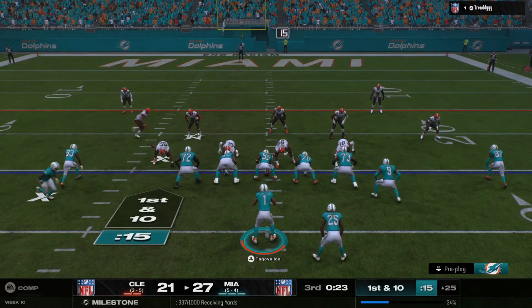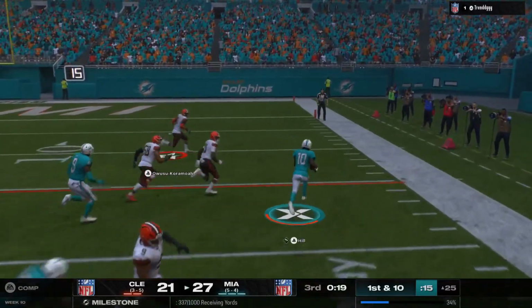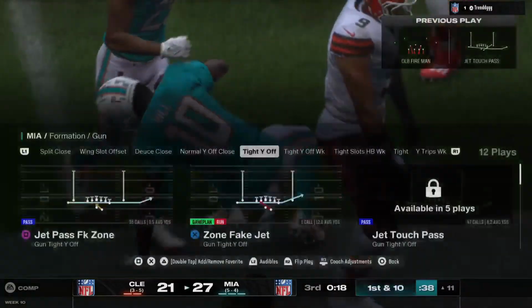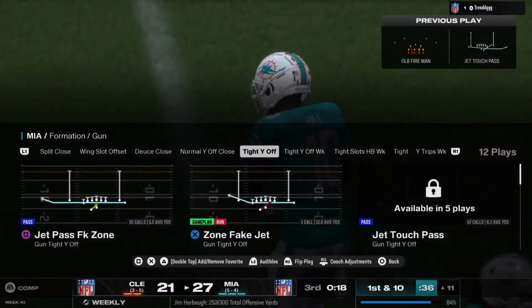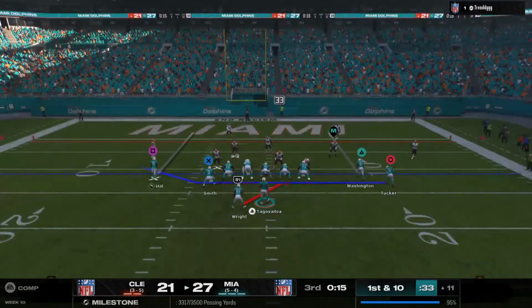In motion, Hill. Ready. Tua going to tap this forward on the jet sweep. He's got room to roam. And he's out of bounds. Almost gets to the 10. Back-to-back nice gains. That one for 14 yards and another first.